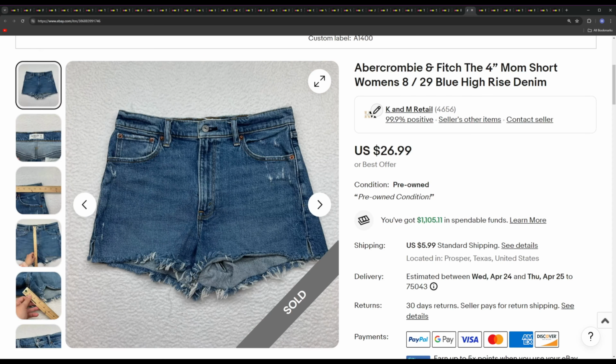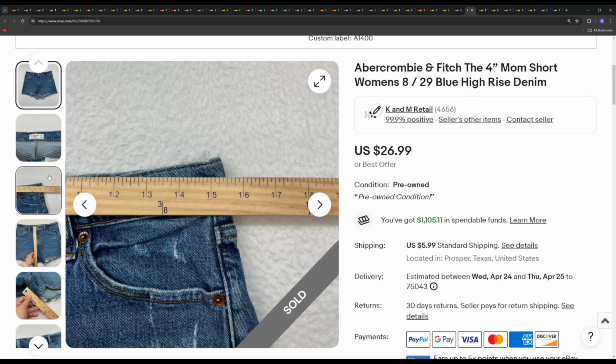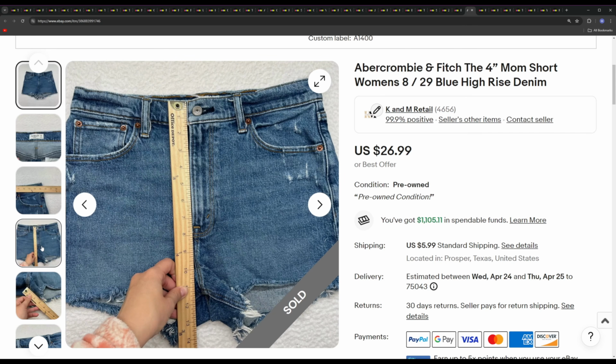Next, we've got Abercrombie and Fitch women's shorts. I'm not going to talk about this item. As you guys know, if you're regular watchers, my wife likes to pick up some women's clothing here and there while I'm checking out in line, typically. And these ended up selling in less than a month for the full ask price, $26.99.